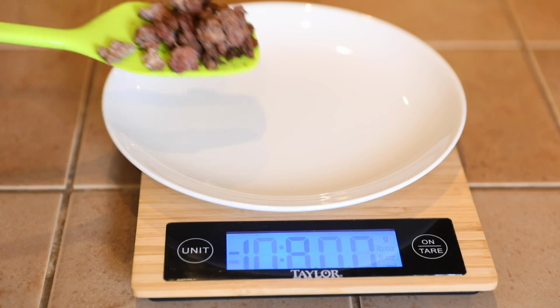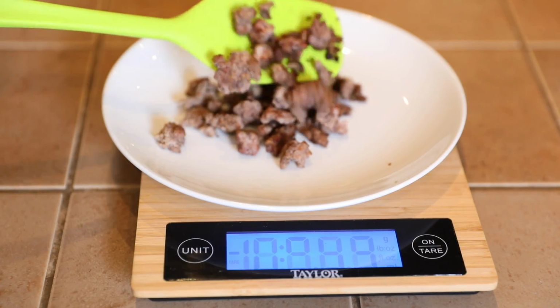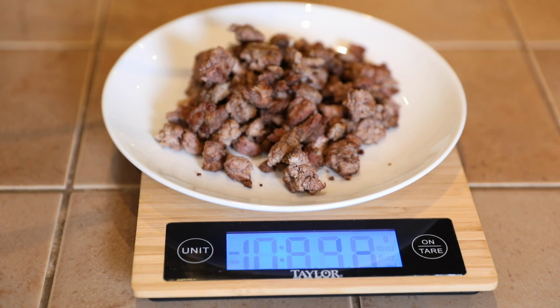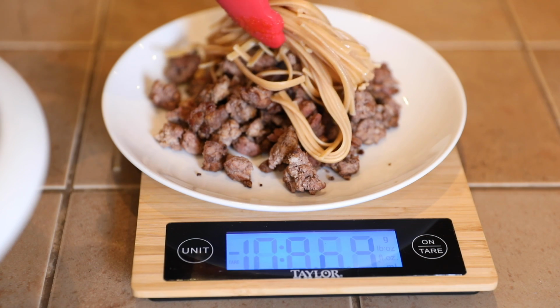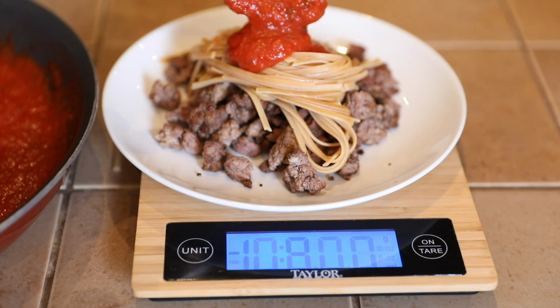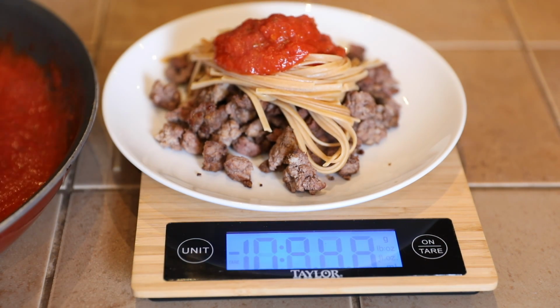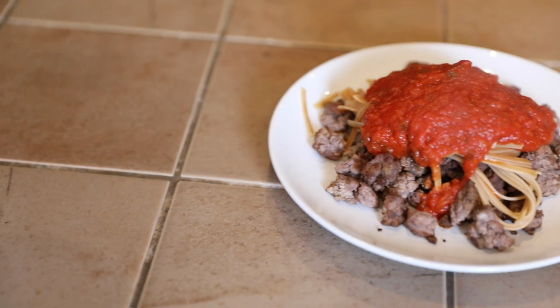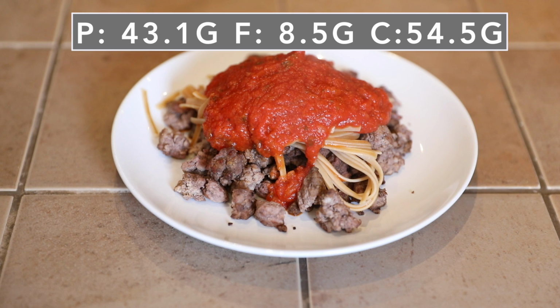So I'm going to do, and then I'm going to add 1 ounce of just my pasta. Sometimes I do a little bit more because it's just so delicious. And then I'm going to add like 5 ounces of the actual sauce, and that is going to be my dinner. So yeah, this is pretty much the end of my meals.